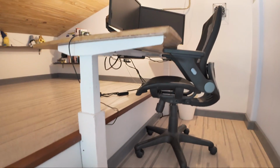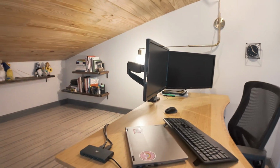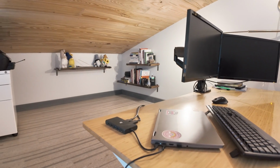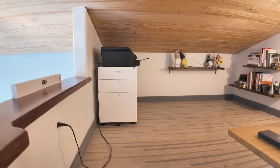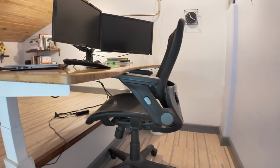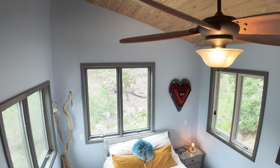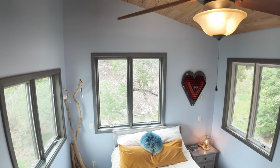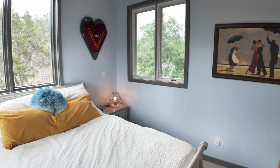Up here is another office area. Again, the exact same thing, cork flooring up here, a little tight back in there, but they've got a printer, they've got a little file cabinet. The desk here is normal height, full chair. And again, when you're sitting here, you've got all this natural light coming from outside. See if I can successfully get down one more time without falling. Oh, sweet.